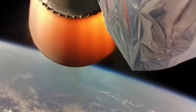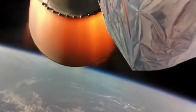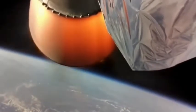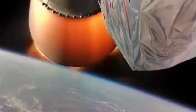And that completes MECO, Stage 1 separation, second stage ignition, and fairing separation. Electron's second stage is now on its way to orbit. We'll listen in for the call that Electron is orbital at approximately 9 minutes into flight. Altitude is 150 kilometers.